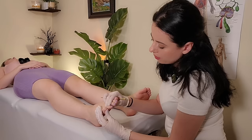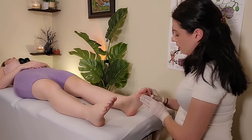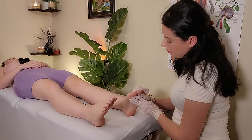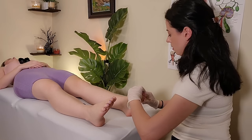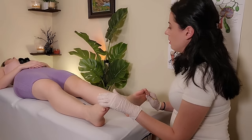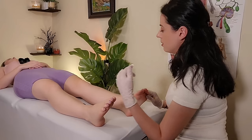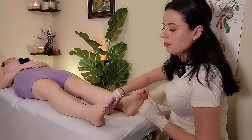Okay, can you move your big toe? Perfect. And can you move your pinky? Perfect. Big toe on your left foot. Perfect. And pinky. Perfect. So you retain full range of motion on your toes and your legs, and no broken bones.